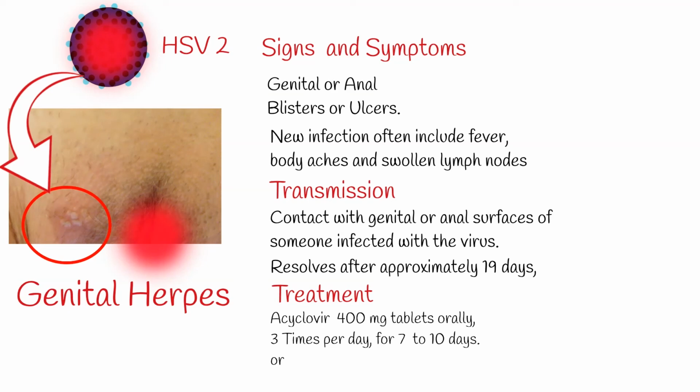Treatment: acyclovir 400 mg tablets orally, 3 times per day, for 7 to 10 days. Valacyclovir 500 mg, 2 times per day, for 7 to 10 days.